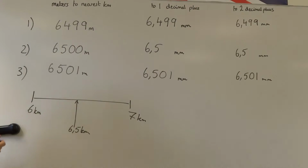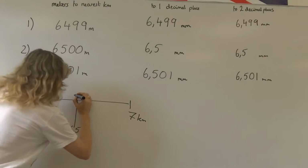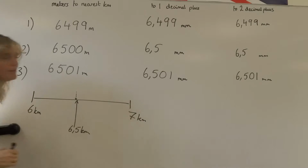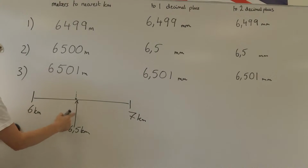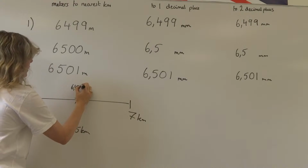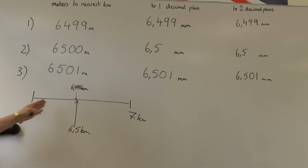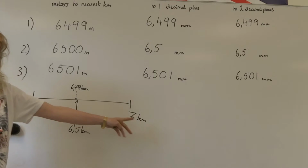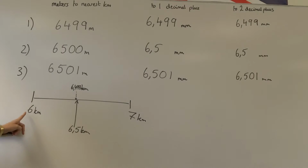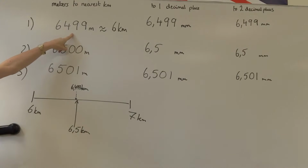So, what's the rule then? Well, let's look at 6,499. Where's it going to come? It's going to come only very, very slightly to the left of that middle point. So this one would end up being 6.499 kilometers. The question is, is it closer to 6 kilometers or 7 kilometers? It's to the left of this line, so it's closer to 6 kilometers. So if we were rounding this off to the nearest kilometer, we would say that that number is 6 kilometers.